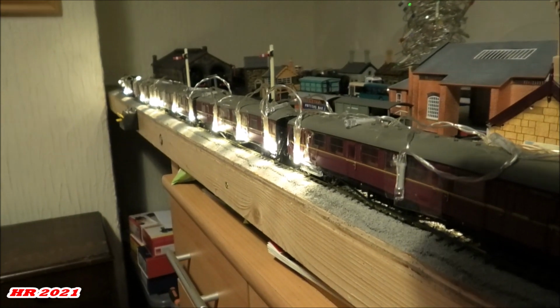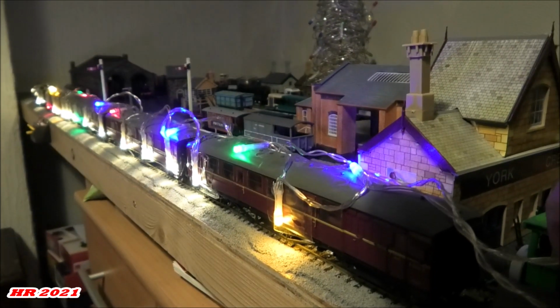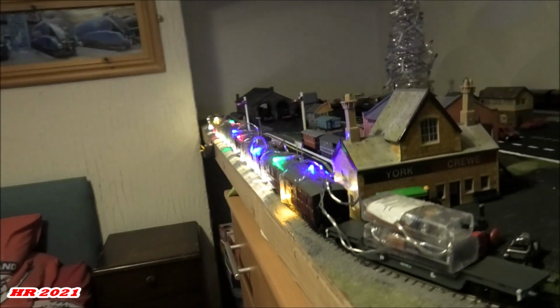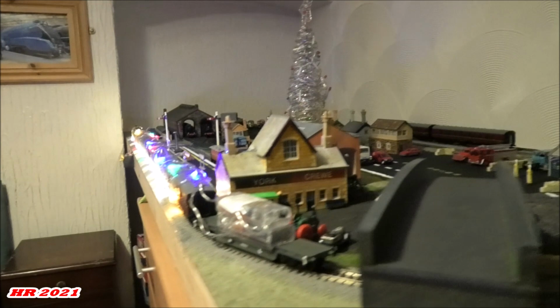Well, those are the main lights down there, and these are the coloured lights coming on. There we go. And obviously, when in darkness, I was about to show you now. They do curl up very nicely indeed. Right, just put the light back on. Switch these lights off.